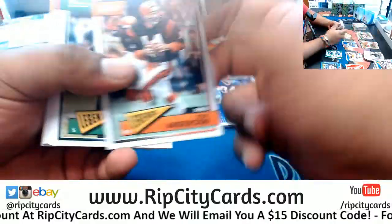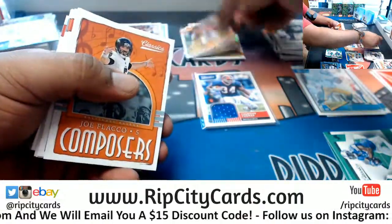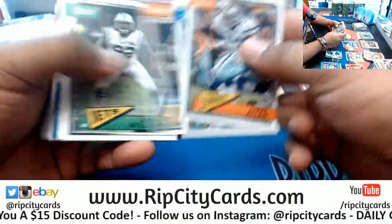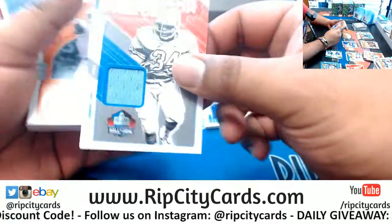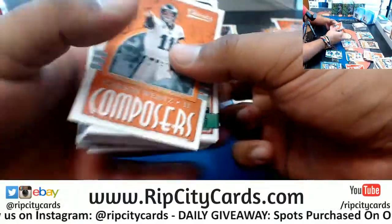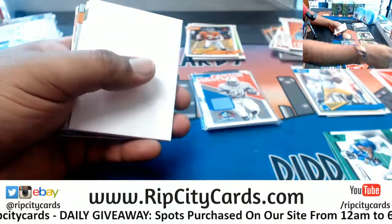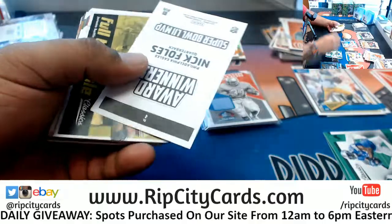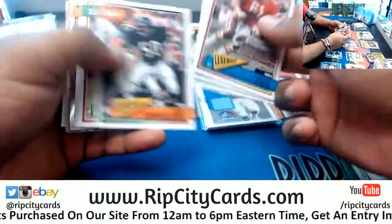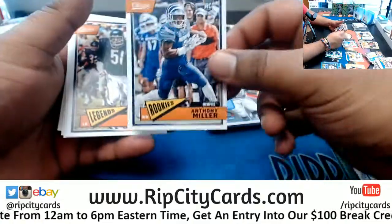Mark Andrews rookie. John Elway to 299 Broncos. Justra Weah rookie. We got Earl Campbell relic for the Titans. Lolo Tulele rookie. Nick Foles Eagles sticker. Lorenzo Carter rookie. Josh Allen rookie chrome for the Bills. Anthony Miller rookie.